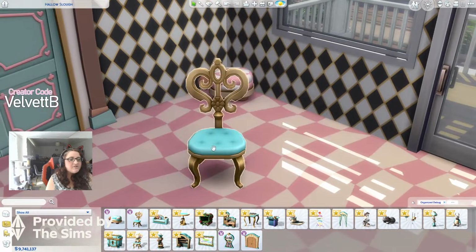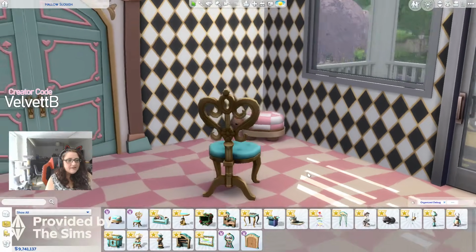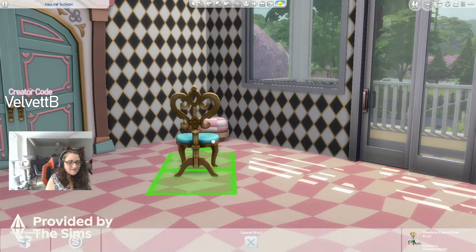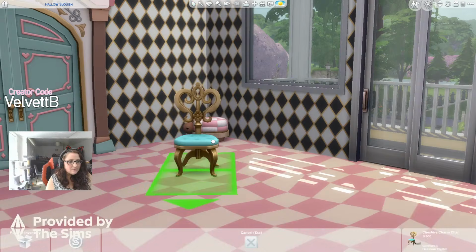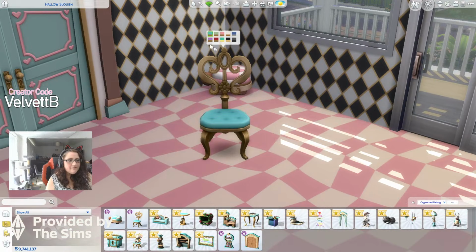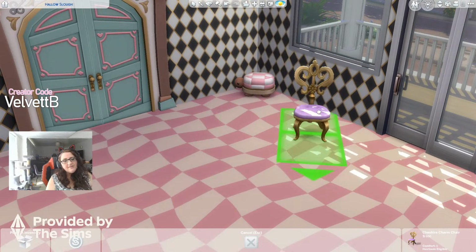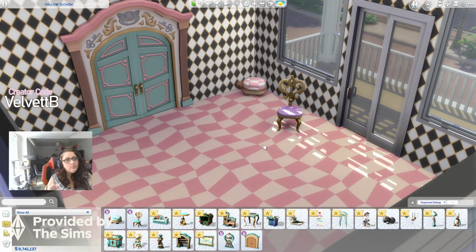I like this. Just the back of this, by the way, is like a key. Can you see that? It's a little key going in the back of that. I love that design. I think that's very cool. Very cool design, and pretty colors. It's going to be interesting to see how these colors all work as a whole, mixing and matching the wallpapers, the doors, and all of the items too.